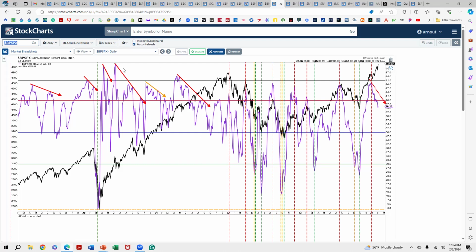Now you can see here the red arrows show how long this negative divergence can last before you see a meaningful correction. Some corrections are much deeper than others. Look at how tiny the negative divergence was here in early 2020, and we got this massive COVID crash. Now see how big the negative divergence is here in the summer of 2020, and all we got was a marginal pullback. Same here. This was 6 months of negative divergence, and all we got was this pullback, and then another rally. Sometimes we have negative divergence, and it doesn't even matter.